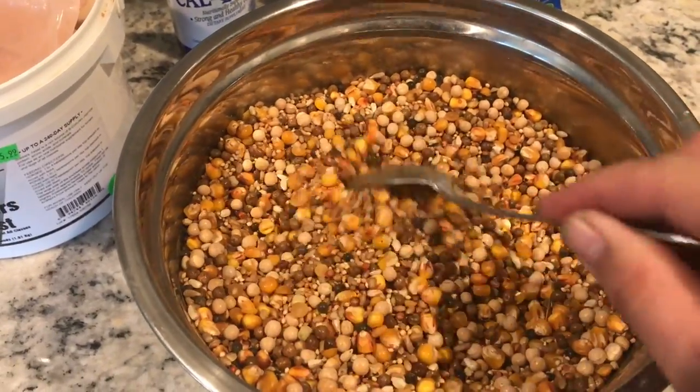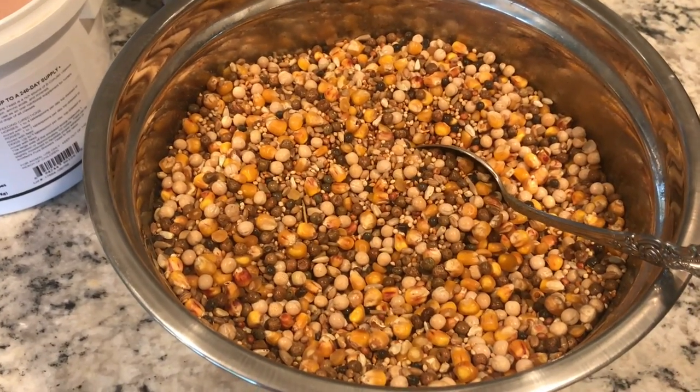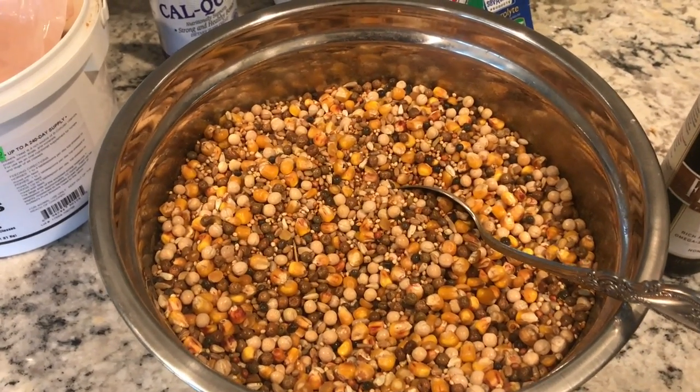But there's no real rule. It all depends on how much you feed, how many pounds. Most of you guys already know this. Some of you, if you don't, I hope I'm helping out.